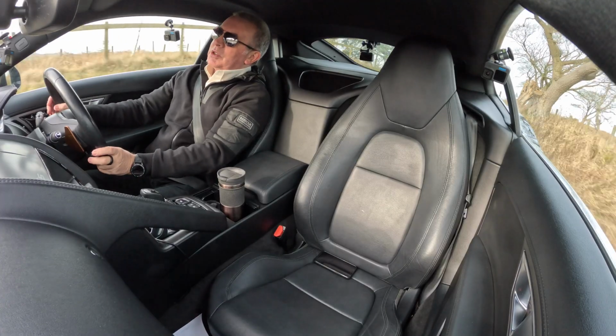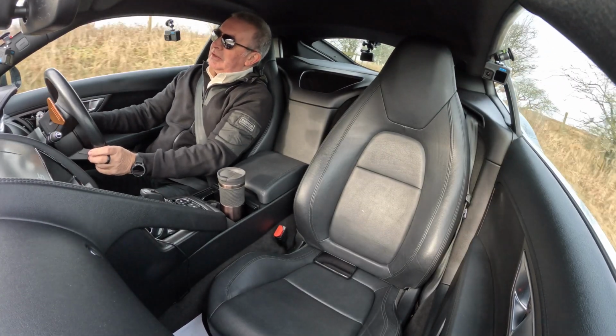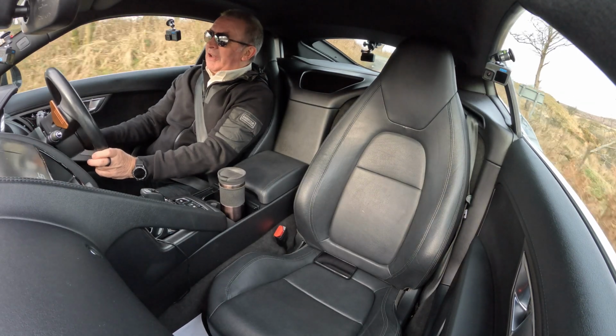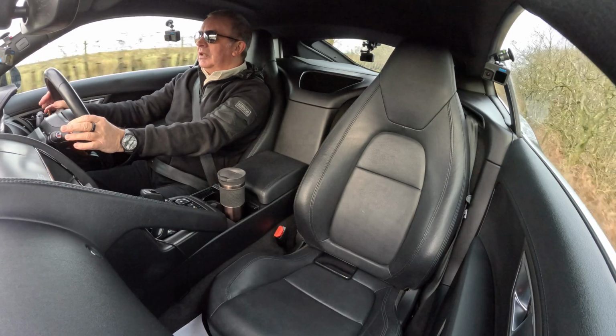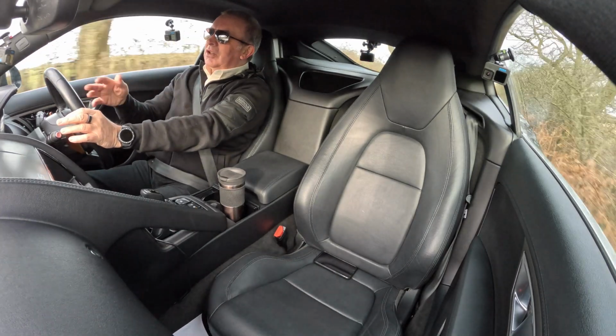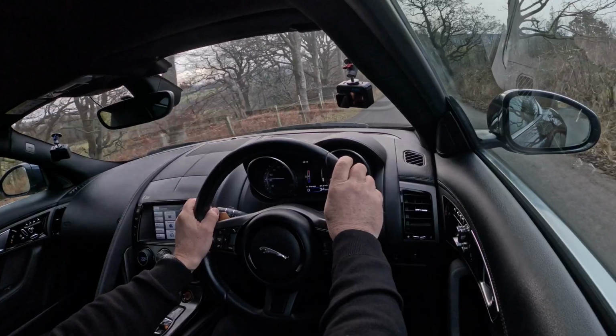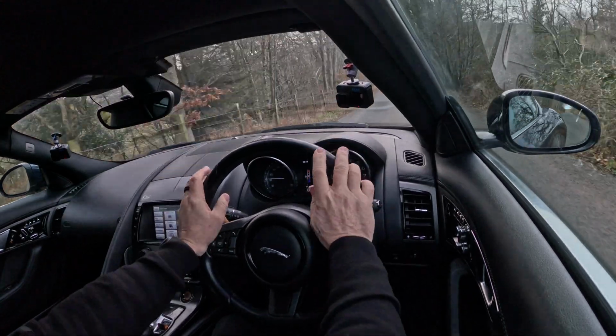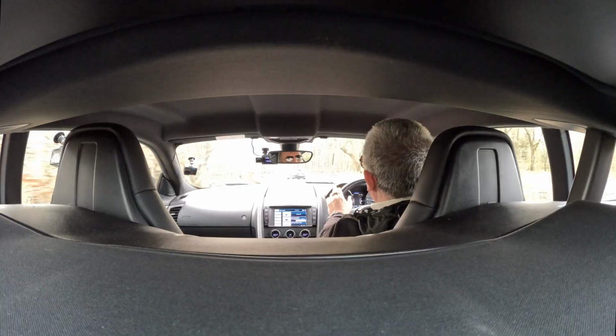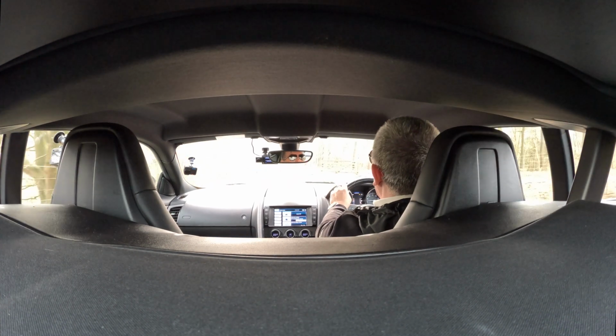The steering's absolutely brilliant. If anything, I'd say it's oversensitive, the steering, and it's got a fantastic lock on it. I can't fault the car. I really can't fault it.